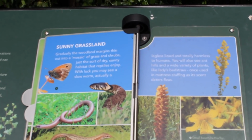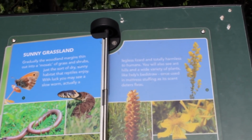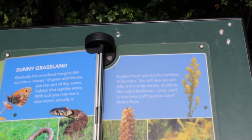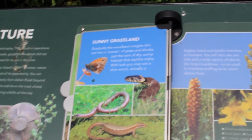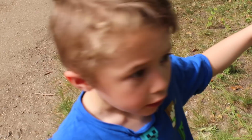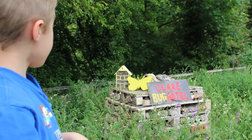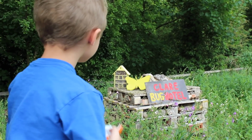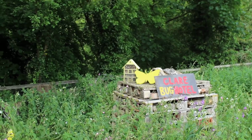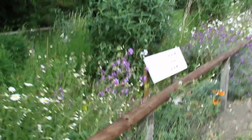You may see a slow worm, lizards, ant hills, plants. That's what it says. And fleas. Ooh. Yeah, fleas will make you itchy. So Clare Bug Hotel. That's kind of cute. They've built a place for the butterflies with all these beautiful flowers. And I think over here it tells you what kind of butterflies it attracts.